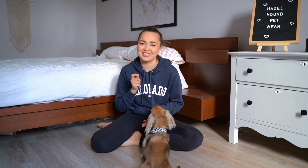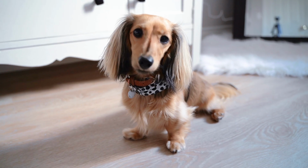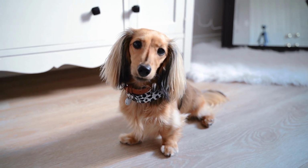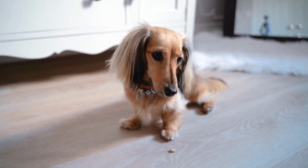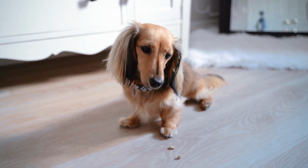Every once in a while, she forgets. She's giving me paw because she wants a treat. Every once in a while, she forgets, but I'd say she has about a 98% track record for not eating stuff when I drop it. So I've got Stella in a sit right here, and I'm gonna say, leave it. You can tell that she thinks about it, but she doesn't do it.